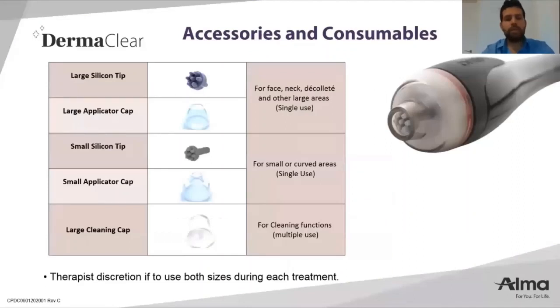The accessories and consumables of the system are the silicone tips and the plastic caps. We have 2 different sizes for the face, neck, décolleté, and other large areas. We're using the large silicone tip and respectively the large applicator cap. They go together. And for smaller curved areas, like the T-zone, we're looking at the small silicone tip that goes with the small applicator cap.